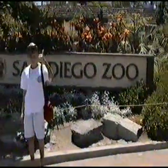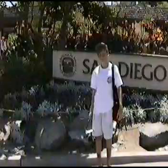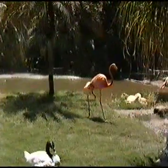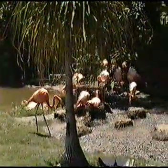This is Saturday, and we're getting ready to go to the San Diego Zoo. And there's the entrance. Here we are in the zoo, and there goes a little long-legged fellow to join his playmates.